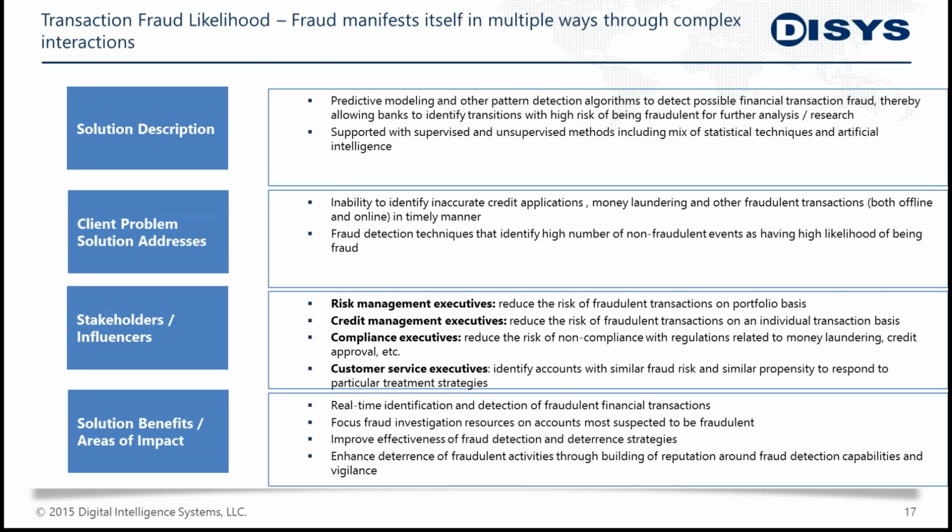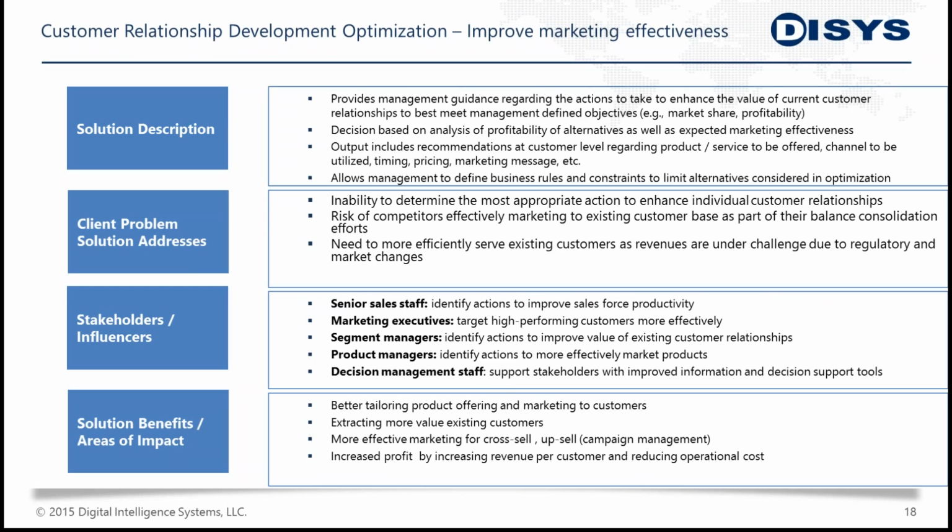I spoke about transaction fraud likelihood. I won't go through that again. Customer relationship development and optimization. Know your customer. The better you understand your customer by understanding how he transacts, where he goes to, the websites he goes to, what he does on Twitter, what he does on Facebook, the better your understanding of the degree of happiness that this customer has with you as a client, the better your chances to respond to his needs in a more timely fashion and preempt negative events such as a customer leaving or dropping his products.